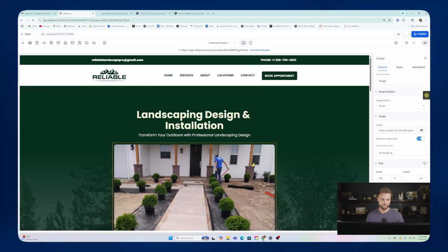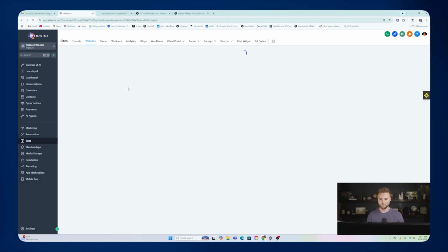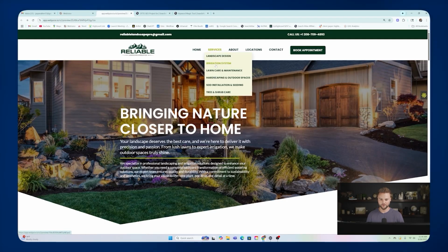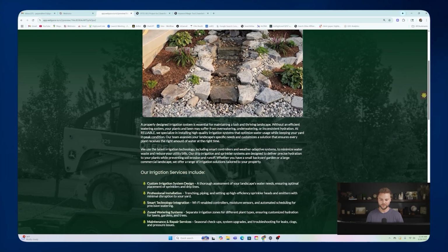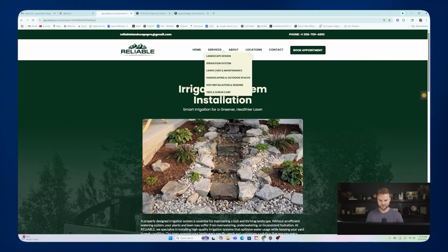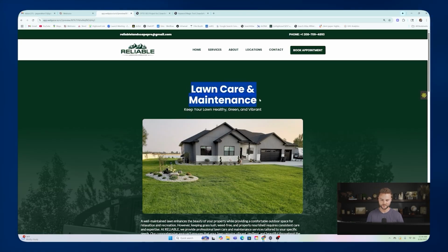In the service pages, let me save this one real quick. Service pages are super easy. All you have to do is clone them. So all of our service pages on the site are going to look the exact same. They're going to have a headline, a subheadline, an image, and a paragraph. You can see this one looks the same as the one we were just on. This next one will look the exact same. We're just changing the text on the page.